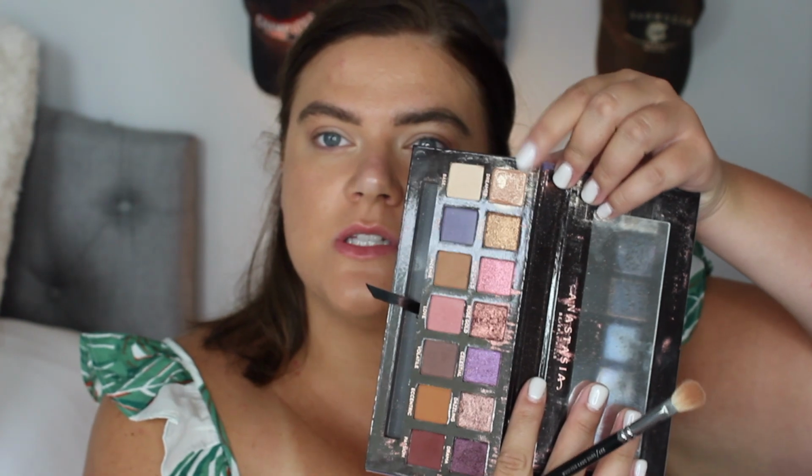And then I'm going to go in with Dreamer, which is the first shade. It's just a really pretty gold shade just on my lid. And blend. And that's all I'm doing for eyes today.